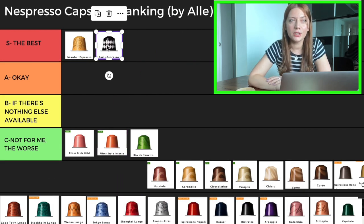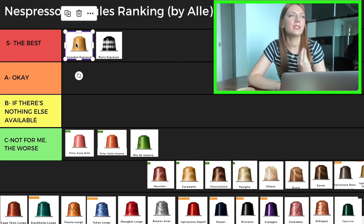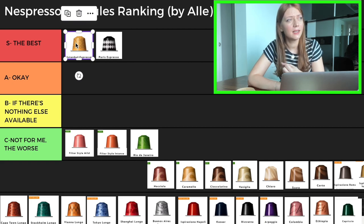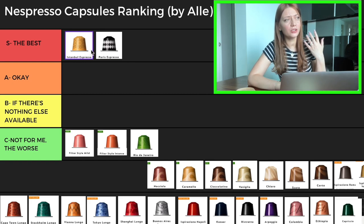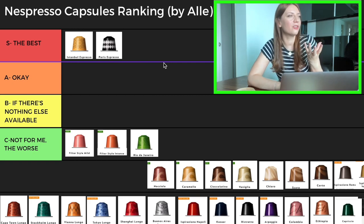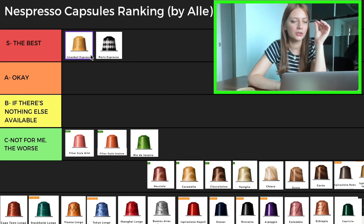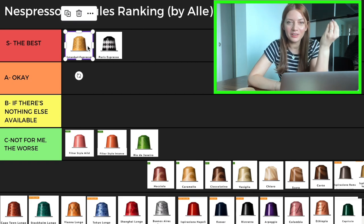They're my most repurchased capsule this year. Basically, since they launched, every single month I'm repurchasing this because they are so good. The Istanbul Espresso is just the perfect cup of espresso. It's chocolatey, it's intense, it's not overly bitter. It doesn't have that smoky ashtray flavor that makes a bad cup of coffee in my opinion. And it's also not too acidic, so you don't feel that sour, winey alcohol taste in your mouth after drinking this. It's so good. It's like drinking dark chocolate that's not sweet.